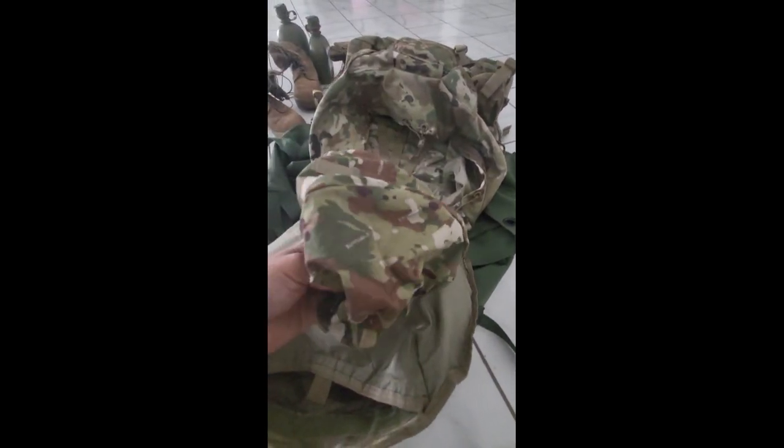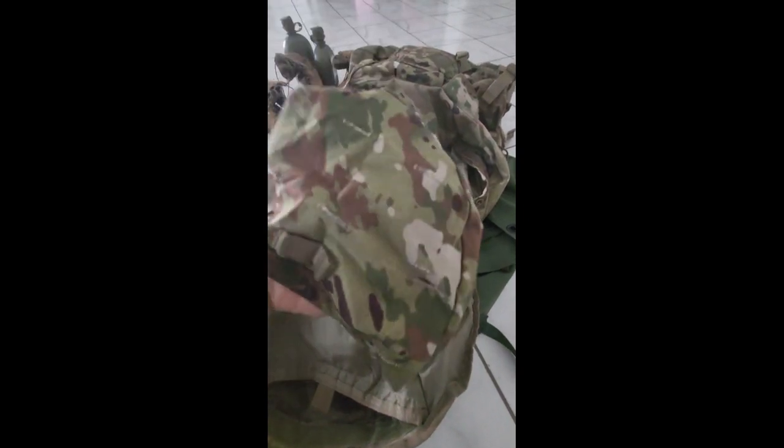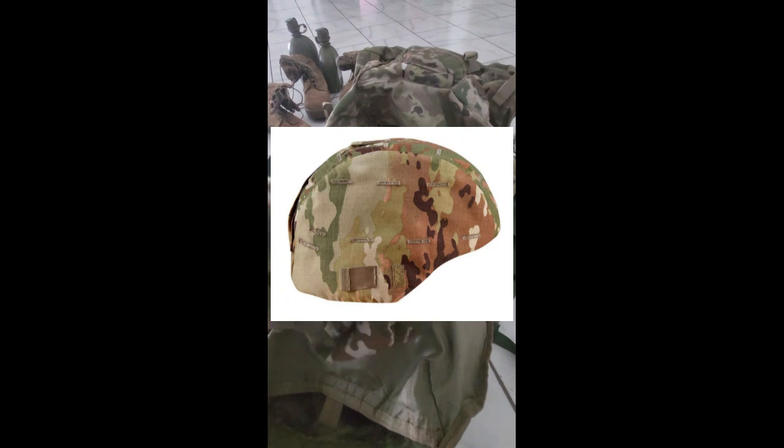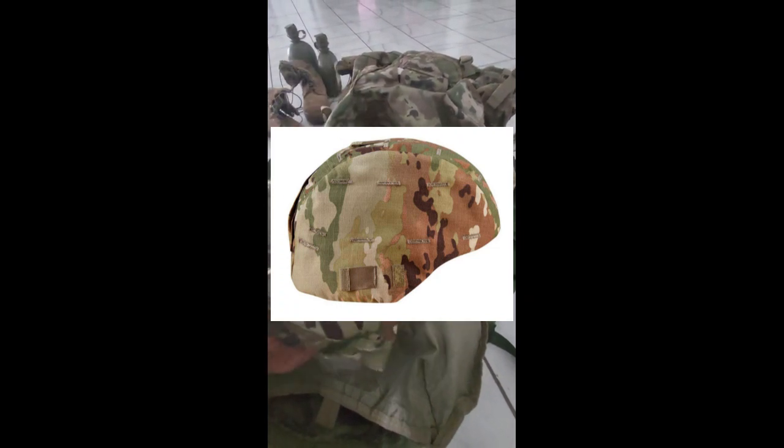All right. Oh, this is... I was actually surprised that I was able to keep this, but they told us that we were able to keep it. This is a camel cover. This one goes over your ACH, which is your helmet. I believe it stands for Army Combat Helmet or something like that.